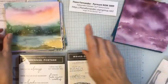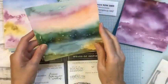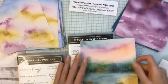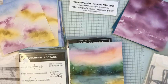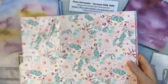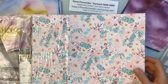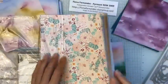And I've shown this before, and I'll show you that other paper that I got as well, because I haven't opened that on live yet. I think I'll use this one, and I'm going to do something with the waves of inspiration, so we'll do that in a minute. I just wanted to show you this paper. This is called Unbounded Beauty Designer Series paper, and I won this on stage recently when I was down there, but I hadn't opened it yet, so I couldn't find it when I was live last week. I think I'd put it somewhere. It was hidden.